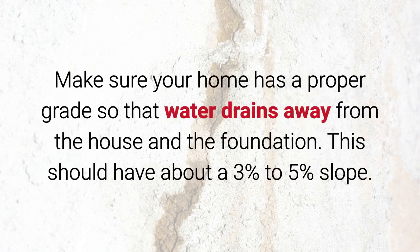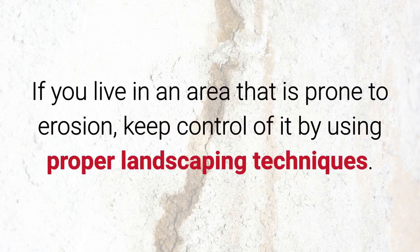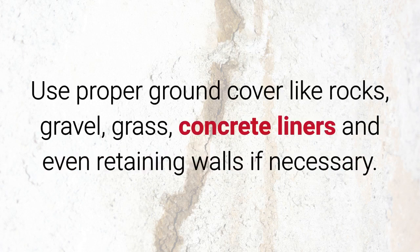Grading. Make sure your home has a proper grade so that water drains away from the house and the foundation. This should have about a 3% to 5% slope. Control erosion. If you live in an area that is prone to erosion, keep control of it by using proper landscaping techniques. Use proper ground cover like rocks, gravel, grass, concrete liners, and even retaining walls if necessary.